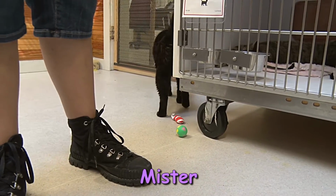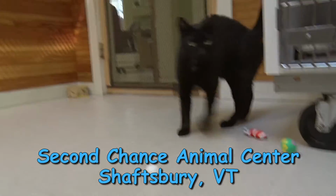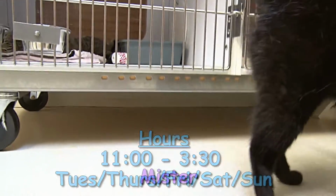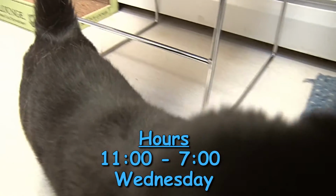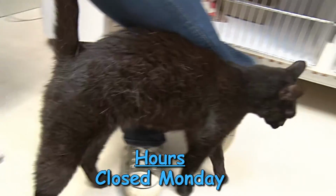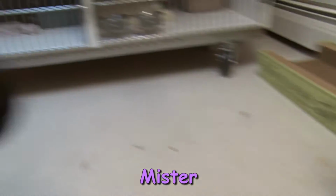Mister is neutered. He is vaccinated and up to date on everything. And he is an indoor-only cat. He's 7 years old, so he's not ancient, he's not an old man, he's just a mature cat. He can share a home with some cats. He's selective about who his buddies are. And this is the first time he's come out to socialize since he got here with us. So this is a very positive thing. Some cats can take a while to ease into shelter life. It can be quite extraordinarily stressful for them to come here.